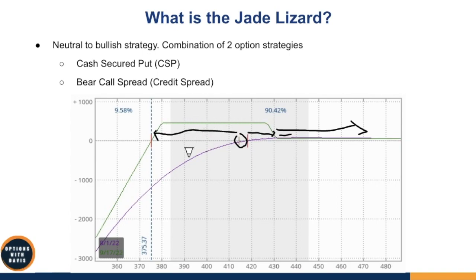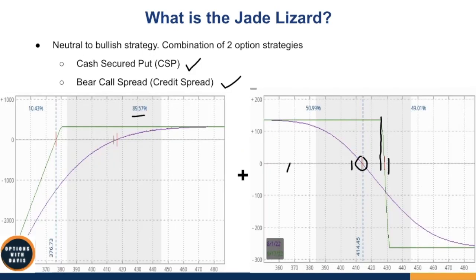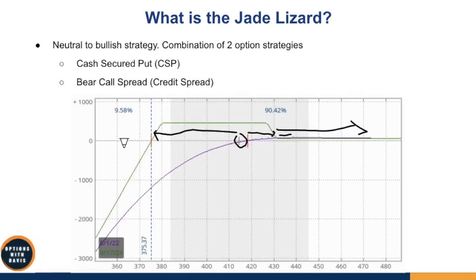So this is where you will make more than what you would if you had just sold the cash secured put. If you see the cash secured put, you just made this amount, but this strategy has this bear call spread to help you increase the profit on top of this, on top of the profits, rather the premium, that you have from the cash secured put. So this will result in this kind of strategy.